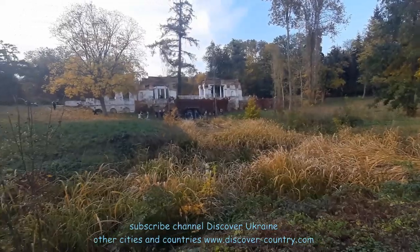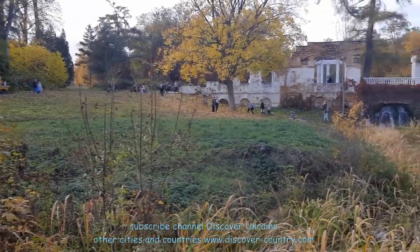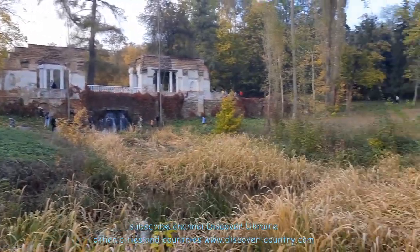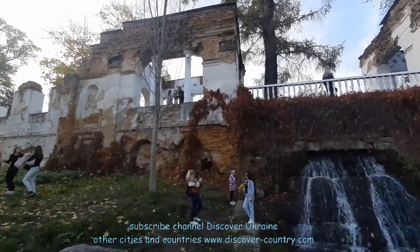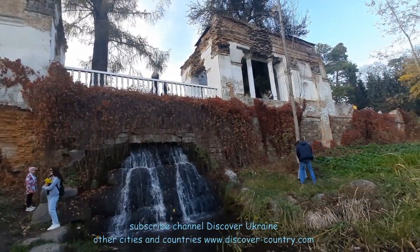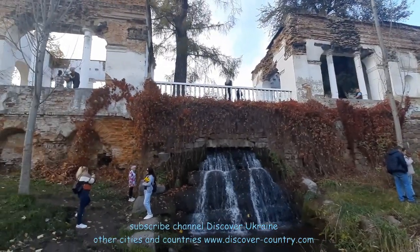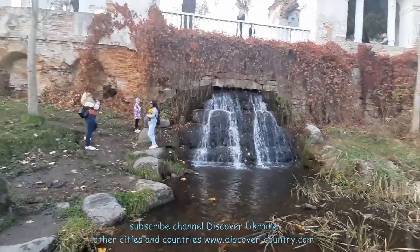Maybe 100 or 200 years ago there was some building here, but at least when this area was recovered after the Second World War, the local authority recovered this place as ruins. Some small waterfall, and again a place for photo sessions.